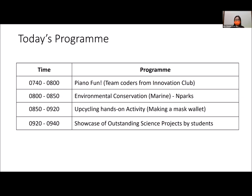After that, it's time for you to hone your creativity. We have a hands-on upcycling activity awaiting you. Last but not least, how can we end it without showcasing some of the outstanding science projects by Admiralty Primary School students?